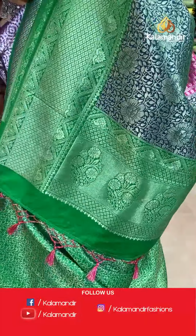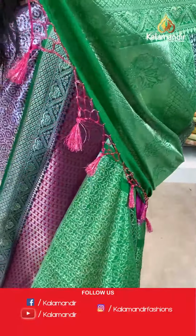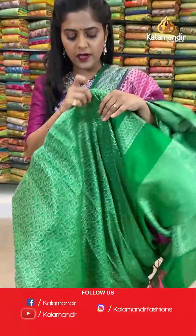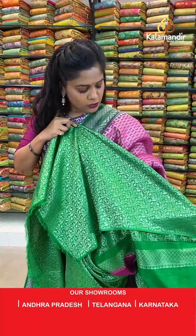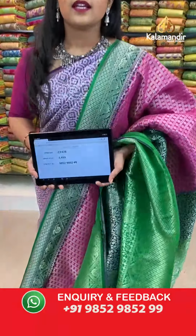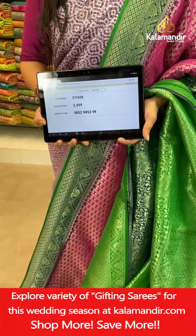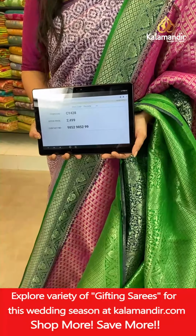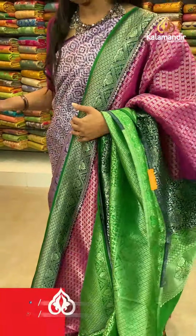And then comes the pallu. Floral design, zari weaving, and tassels at the bottom. For blouse piece, floral jal work on the blouse piece here, contrasting green in color. Let's see the pricing now. Saree code is CY428 and offer price 2499 rupees. To place an order, take a screenshot, send it to our WhatsApp number 9852985299. So very beautiful shades of green that I have for you in this live episode.